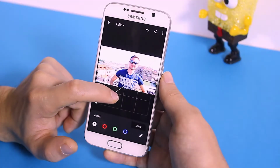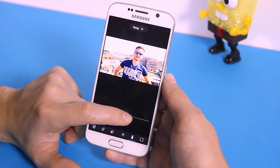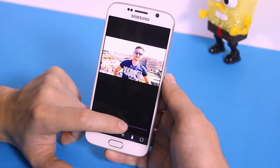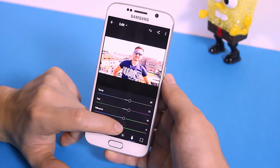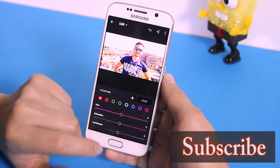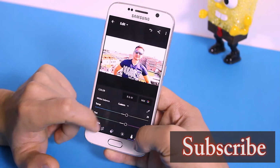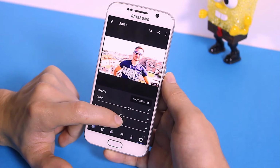Make advanced edits with the tone curve to change color, exposure, tone and contrast. Easily edit large albums and get consistent looks by copying your favorite edits across photos. Selectively adjust any part of a photo with your finger or stylus to apply enhancements with precision.